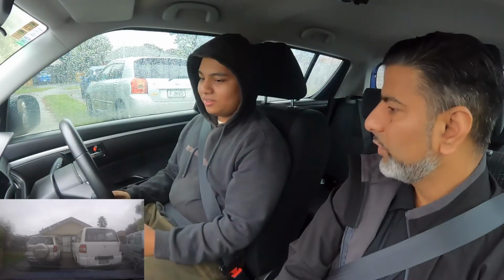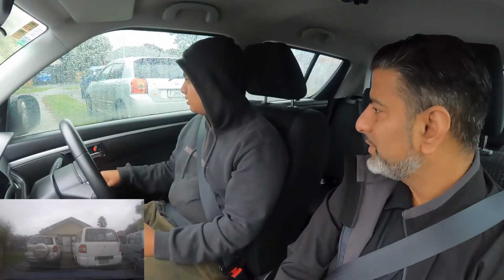That's fine. Cool. And then what about your mirrors then? You want to adjust your center mirror to begin with, and then your side mirrors. So it just has to go this way. Yeah. It should be good. Alright. The side mirror is okay. Yeah, you think? Yeah. Okay, cool.